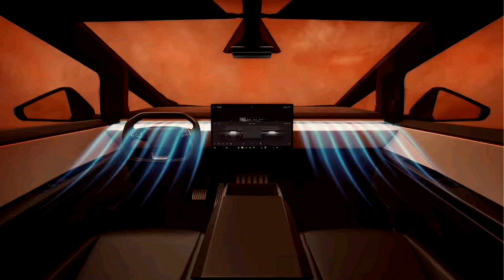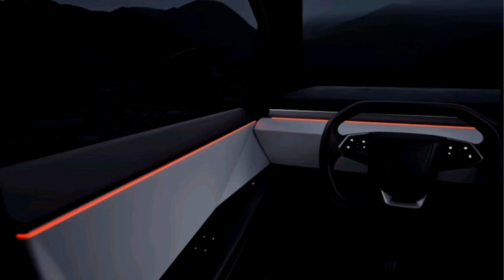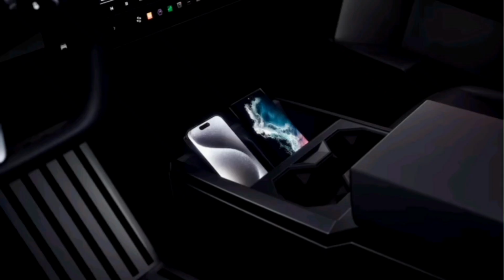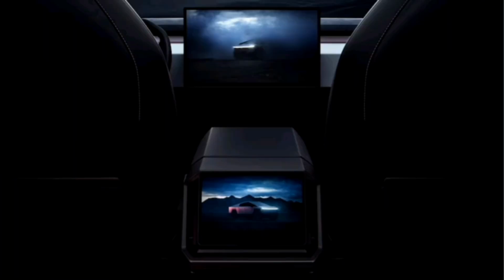However, this is trending in the market for inflated car prices, so it was always expected. The Cybertruck will be available exclusively in all-wheel drive with various engine configurations, followed by an entry-level rear-wheel drive version due in 2025. Here are the prices for every drivetrain we know of so far.